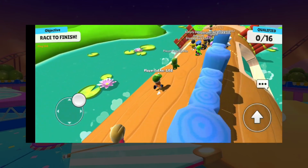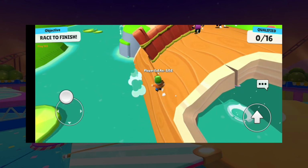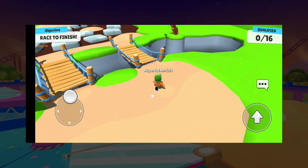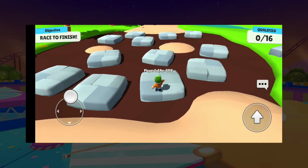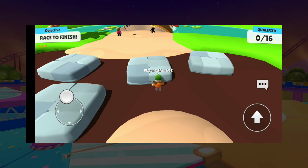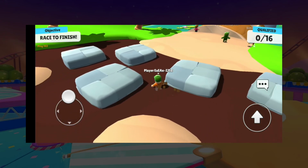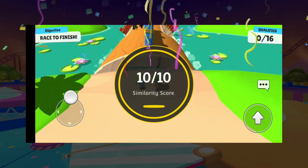Stumble Guys is a battle royale game with beautiful physics, lots of different levels, tons of hilarious fails, and customization options that will leave you wanting for more. Due to all these amazing features, the game is indeed the most similar to Fall Guys on both Android and iOS. And for the similarity score, you know, it's 10 out of 10.